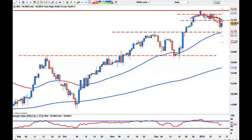So it's crossed right over the top. So it has got a lot of congestion. It's going to need a mighty push to bust through that.